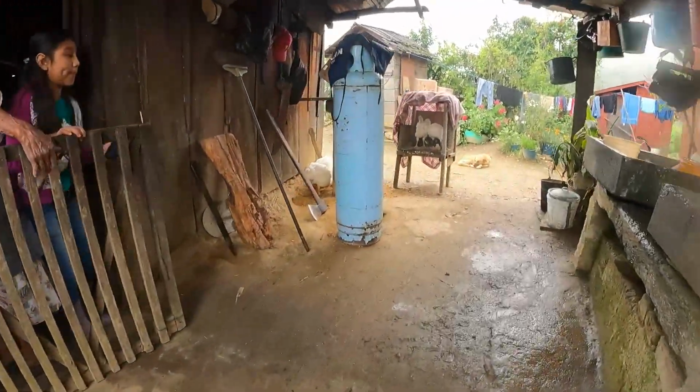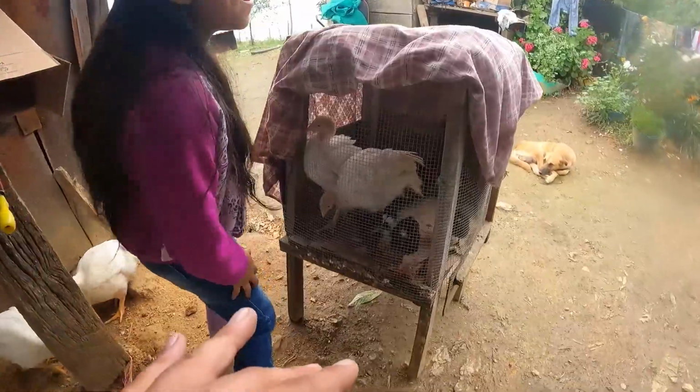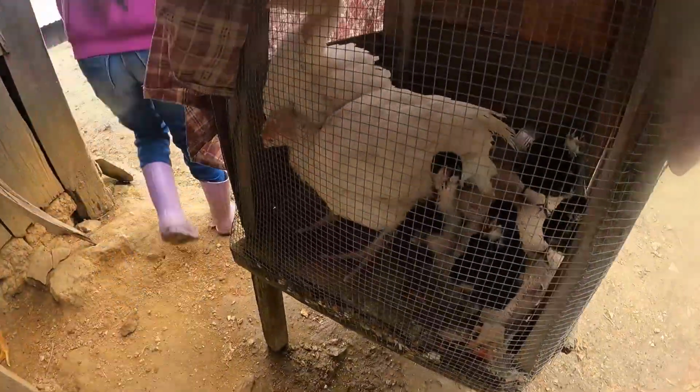Let's go, Pats! If you didn't know this, guys, I was born and raised in Massachusetts. I love my Patriots. Let's go Pats. Even in Mexico, they love them here. What else they got over here? We got chickens in a cage. Whoa, we got four small chickens and two big chickens over here.